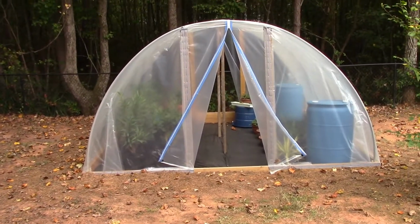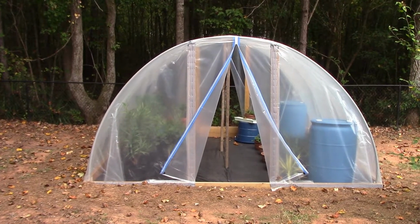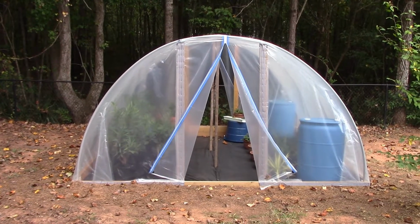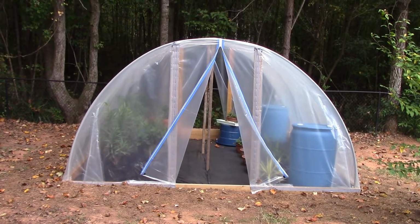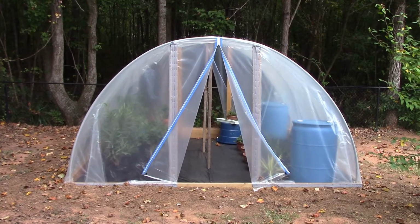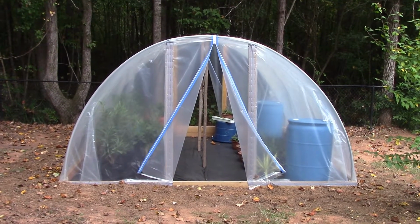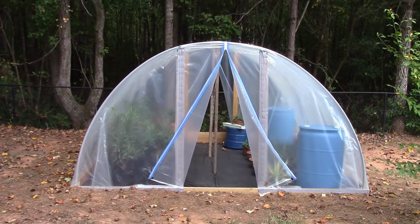Okay guys, for some of you hoop house enthusiasts out there, if y'all remember last year's videos, I put this little hoop house together. It was really just going to be a temporary thing to overwinter some tropical plants. And we liked it so much, and it did such a good job for us last winter. Even when we got down to single digits, which for Georgia is cold.